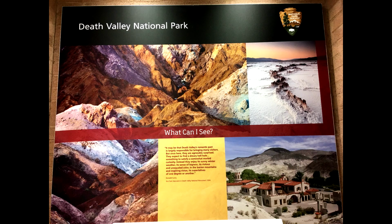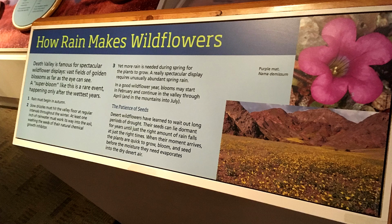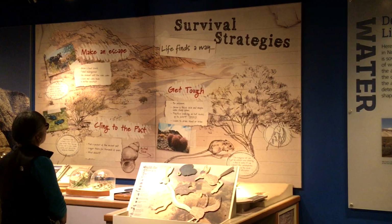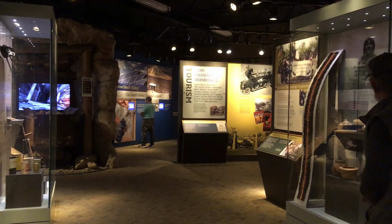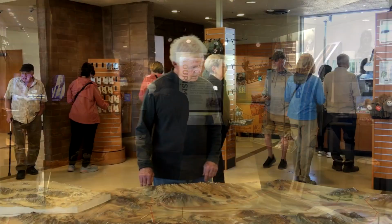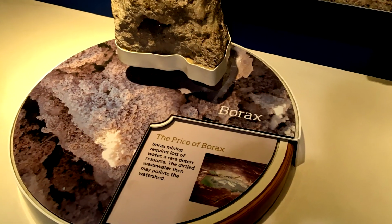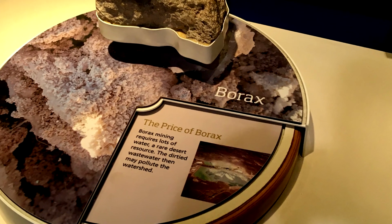The center is a superb resource in Death Valley history. An array of photos and exhibits spell out the deep background. A full impression of the people and geology of the area brings clarity to how Death Valley was formed.